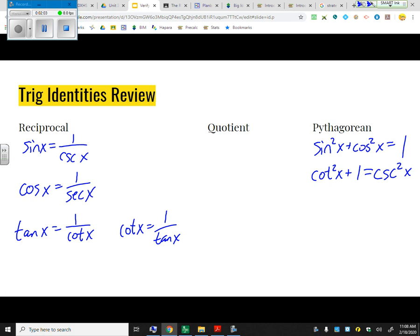Chloe, you got one for me? Yeah, the reciprocal. Make sure you flip it. Secant x is 1 over cosine x. Good. All right, Peyton. There's one of the quotient ones. She's a brave girl. Good.